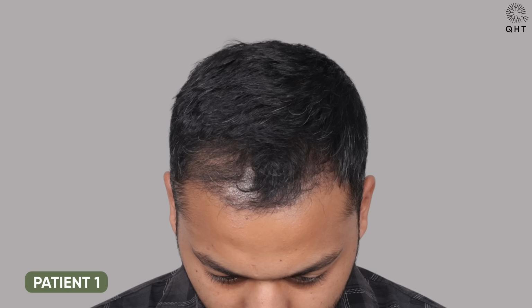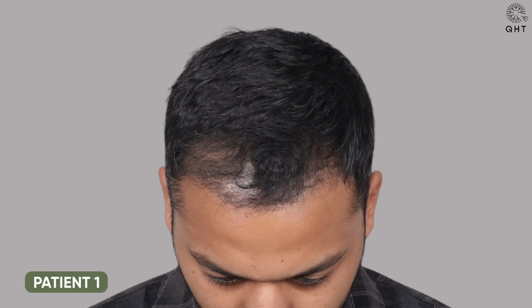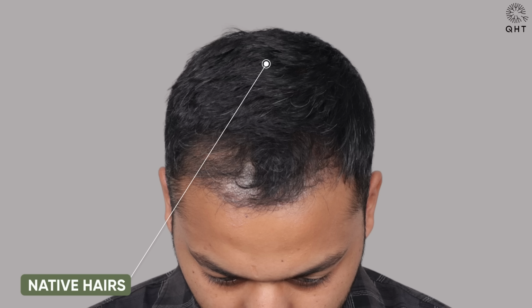For patient 1, our experts observed that most of the transplanted follicles had already shed and the native hair had grown thicker and healthier, giving his scalp a uniform and balanced appearance. The skin texture was normal, showing excellent healing, and the follicles beneath the surface were entering their early growth cycle.